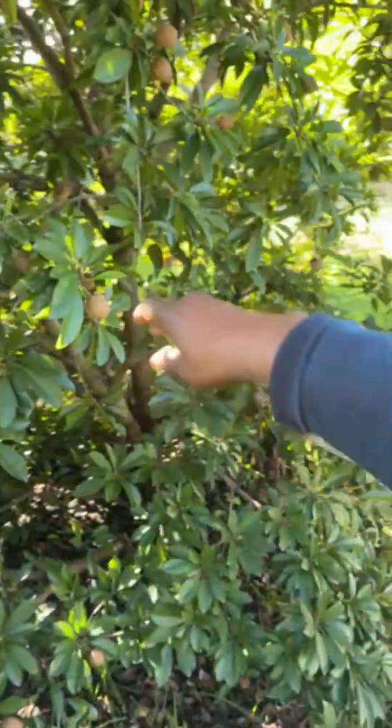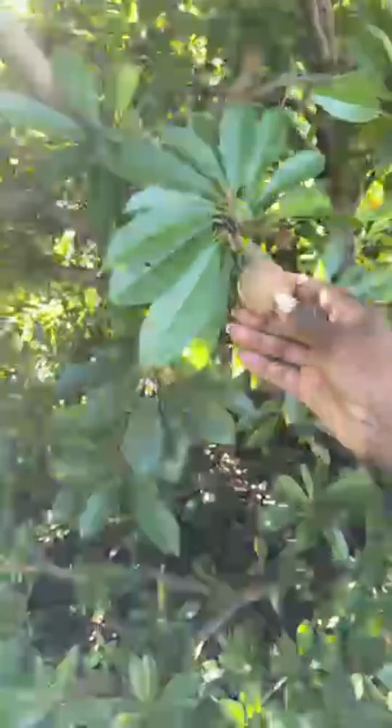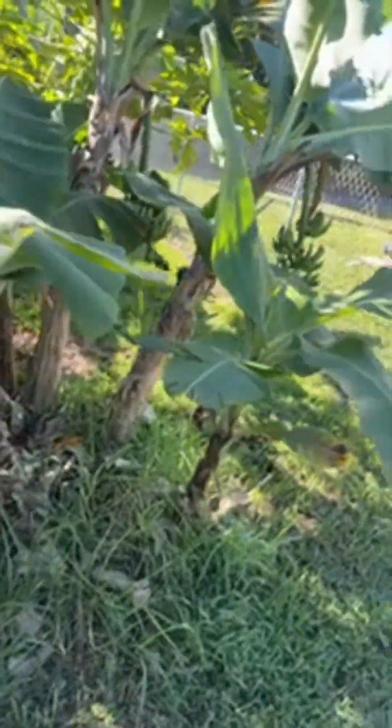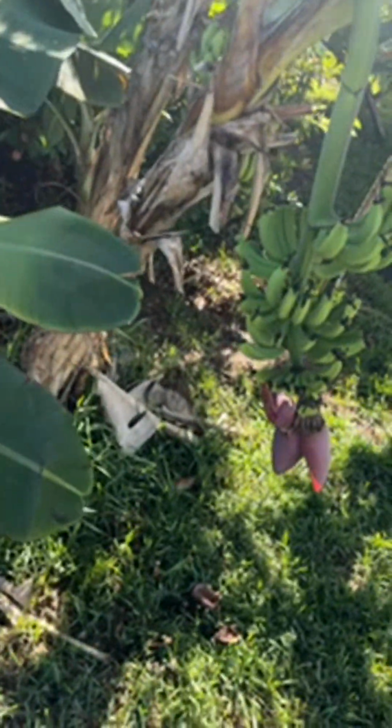We have quite a few. Yeah, it's lovely. That bunch is right there. Now here are some more banana plants with a bunch right here.